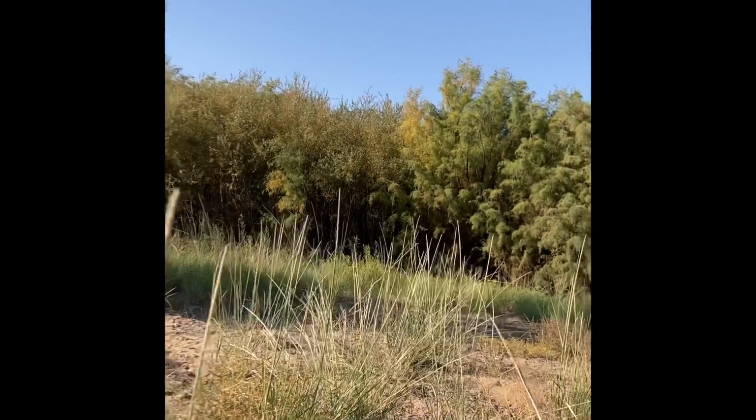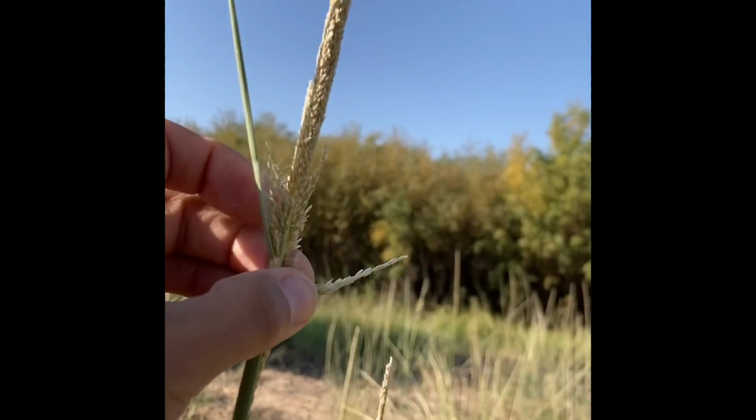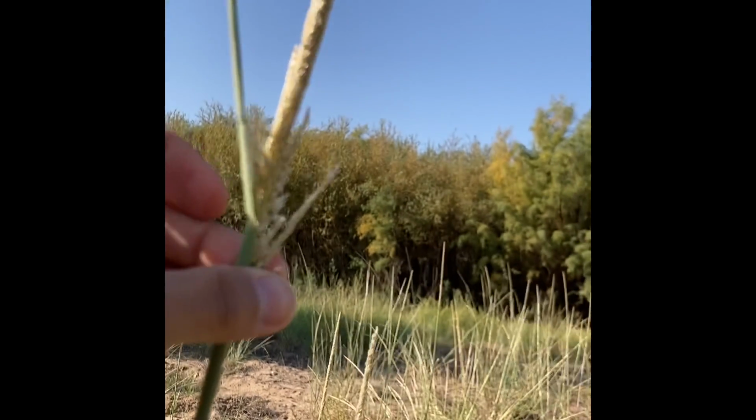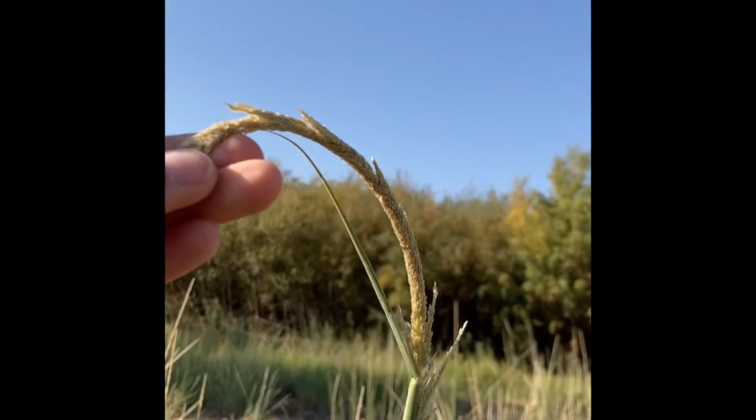The small seeds for this species were used to make bread or for mush, and the stems were used to make a brush, which was then used to clean cacti spines.